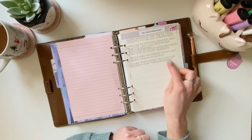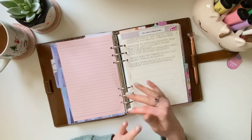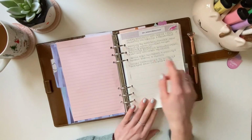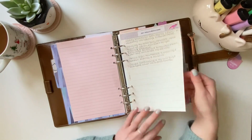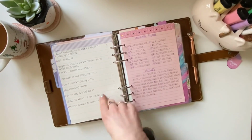So this is my goals and resolutions sheet. The front here is for the resolutions. These are more of the juicier personal development things, like improving my mind-body connection, moving past outdated thought processes, things like that. And then on the back, I have my smaller goals.